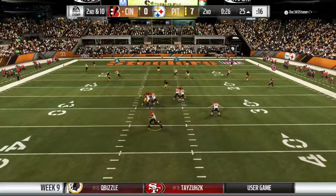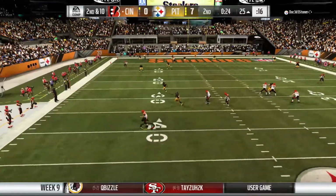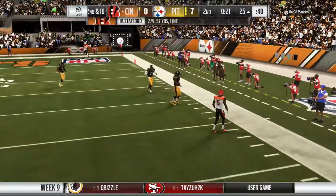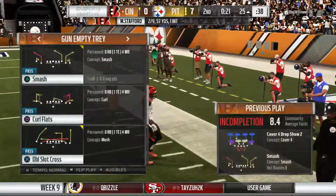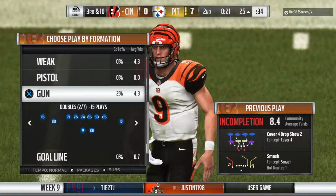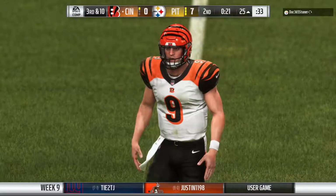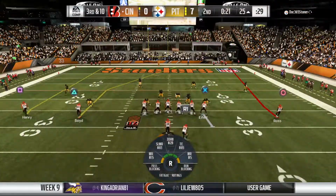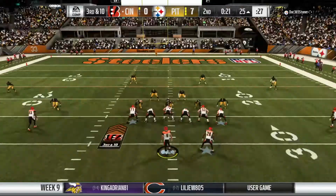Throwing again. Stafford steps away to his left, and that is incomplete. The one thing that I've liked defensively is that they've shown them a lot of different looks here in the first half. They've come after them. They've sat back. I think that's what you need to do to keep an offense guessing. And they certainly have kept them on their toes. That's why they haven't had much success on the scoreboard.